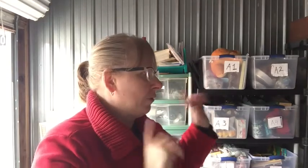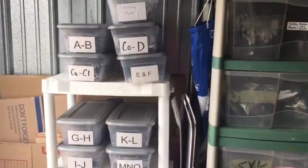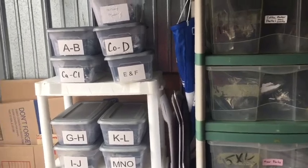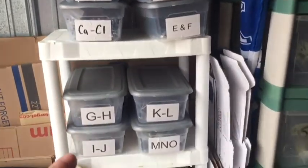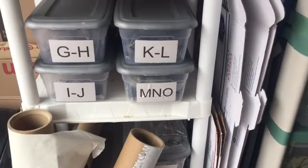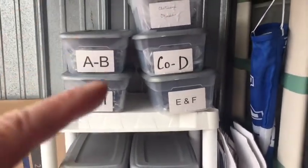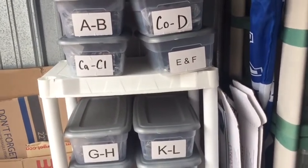So let me stop the camera and I'll flip it around and we'll talk about how this is. And my storage unit is in a total mess right now, but we're getting ready to move and I haven't had time to clean it up. So what I've got here is, like I said, a mess. What I've got right here is all of my flatware. And this is where I know flatware goes. If it is not in these tubs, I don't have it. And that has worked so much better for me.